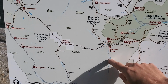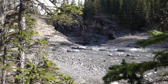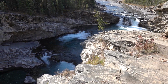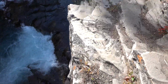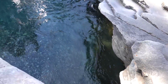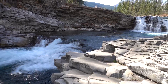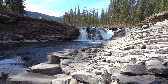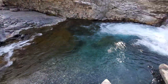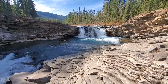Junction Creek is where I was looking to go today, as there's a waterfall there. First, Sheep River Falls. A lot of bedrock around here. There's the Sheep River Canyon at very low water. Second falls, and then the primary pool right here.